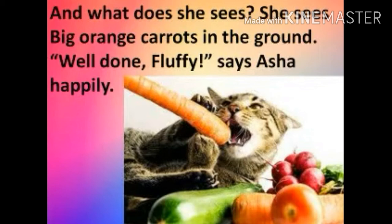Now she's very happy. She is appreciating and telling, "Well done, Fluffy. You have done a very good job. You have found carrots for me." So the girl didn't know where we grow the carrots and from which part it grows. So here carrots are grown under the ground.